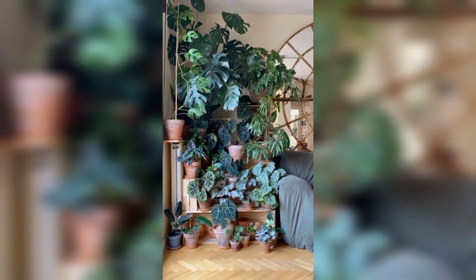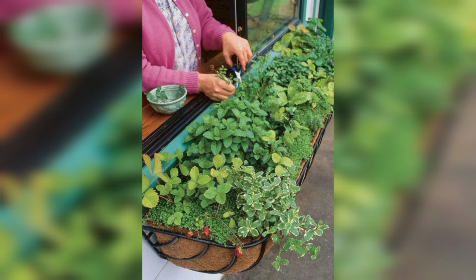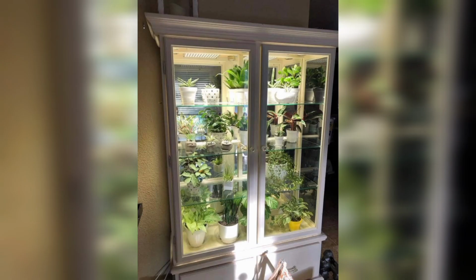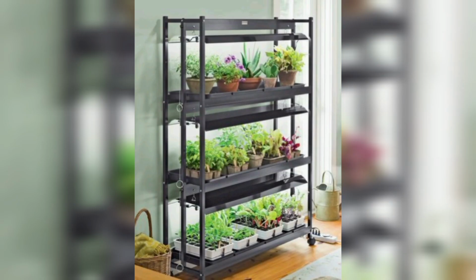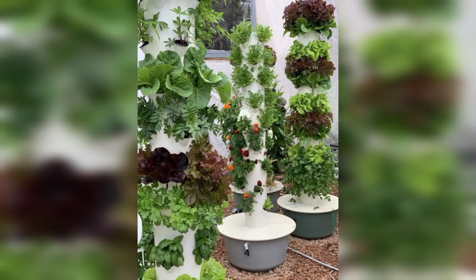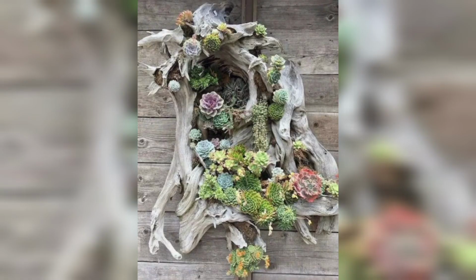Air plants. Air plants don't require soil and can be displayed creatively in terrariums, on driftwood, or even in hanging glass globes. Plant shelves. Install floating shelves or display an array of plants in decorative pots and containers. Scented garden. Choose aromatic plants like lavender, jasmine, or scented geraniums to infuse your home with delightful fragrances.